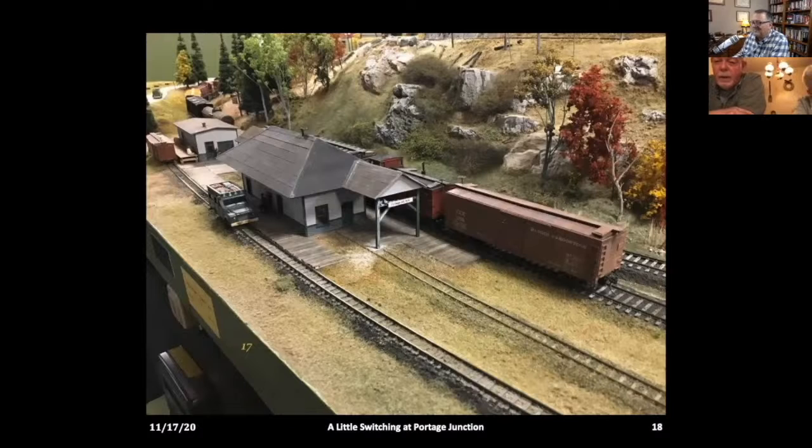All these buildings come off. Every building on my layout comes off. So the canopies on the edge of the building are cut short, and I made them come off, so the valleys don't always look quite as nice as they could have been, but it works for me.